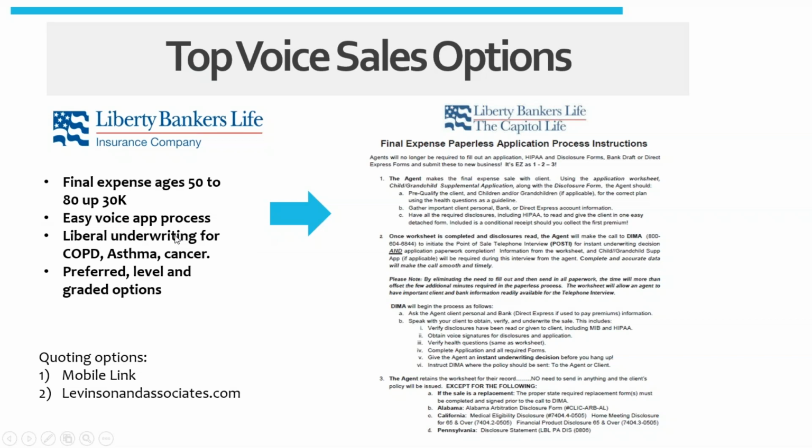Okay, this carrier is specifically liberal with underwriting, specifically COPD, asthma, breathing related conditions, cancer, even diabetes. It's extremely liberal. They have level and graded options. So it's very difficult to get denied by this carrier before they flat out deny you, but very, very competitive rates and easy liberal underwriting process.